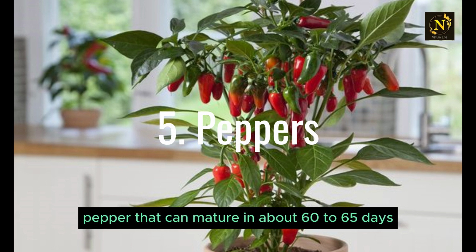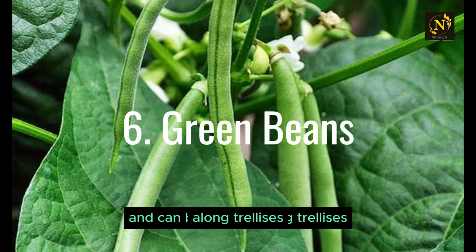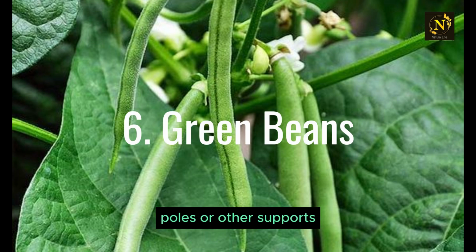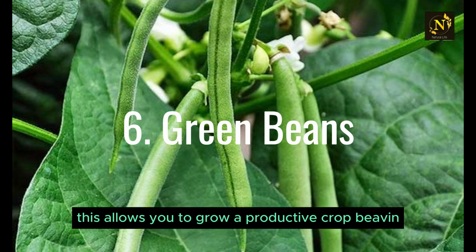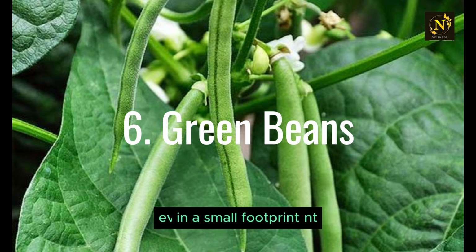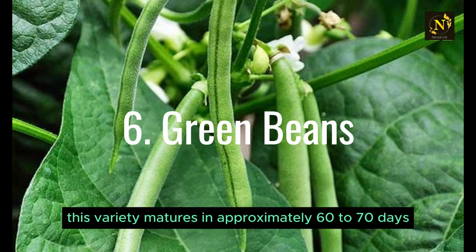Pole beans grow upwards and can be trained along trellises, poles, or other supports, making efficient use of vertical space. This allows you to grow a productive crop even in a small footprint. Grow these: Blue Lake FM1K pole. This variety matures in approximately 60 to 70 days.